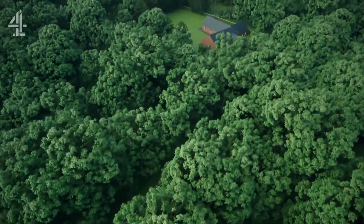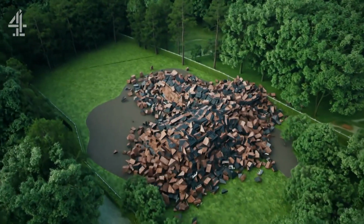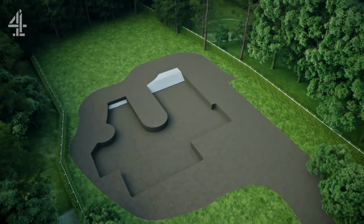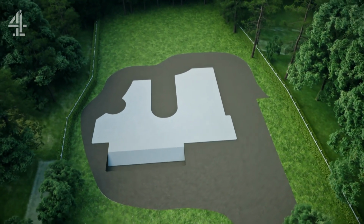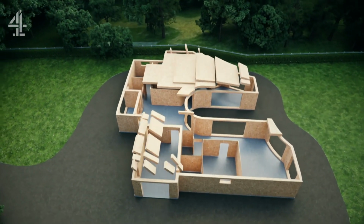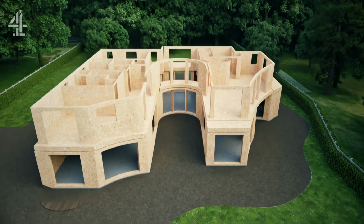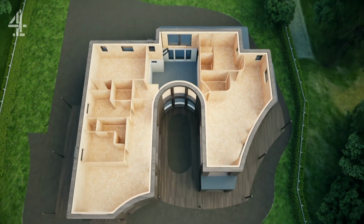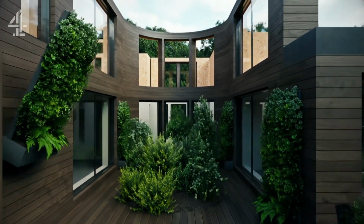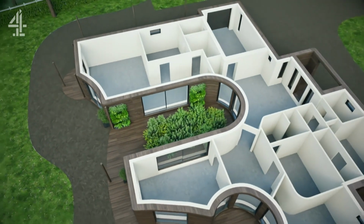The first task facing this pair of health-seeking dreamers will be to demolish their old 1960s bungalow. A highly insulated raft foundation of polystyrene and concrete will then form a U-shaped footprint onto which 170 prefabricated wooden panels will be slotted together to form the structure. The house will be separated into 2 wings that will wrap around a central atrium, conceived by the architectural designer Nigel Heffernan as a way of bringing nature right into the living space.